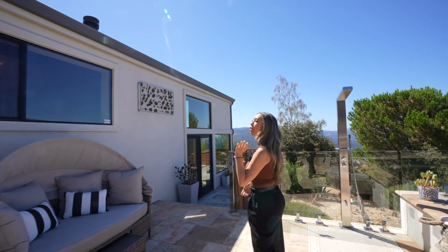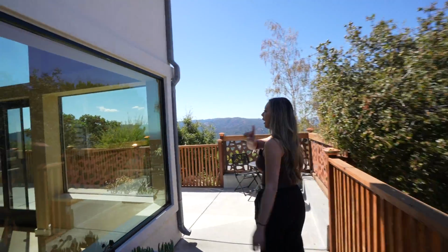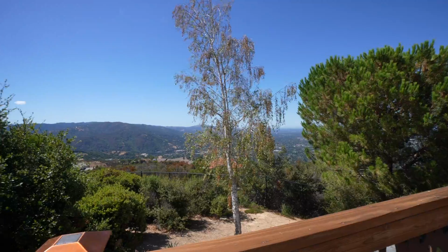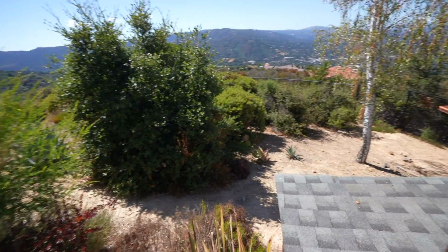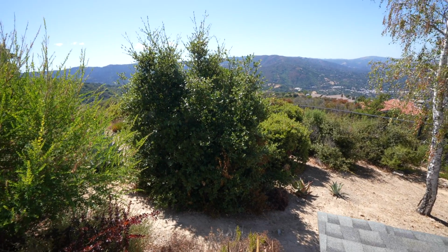And then let's check out the rest down here. You really have wraparound views all throughout. It's pretty quiet out here too. Is this part of the property? This is all part of it. So this is all included in the 4.5 acres.